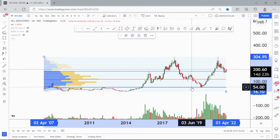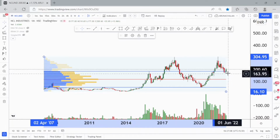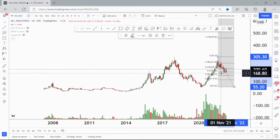So currently, after hitting the confluence area, the stock has just started moving higher. So there is a doji also. After the doji, the stock made a good up move. So we can consider this as a good bullish sign for the stock. So the stock looks bullish on the monthly chart, and also the stock shows a good retracement around the price range of 170. So let me use the Fibonacci extension tool to understand it.